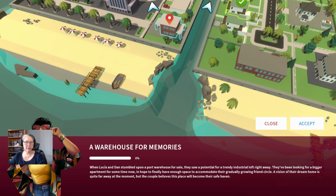A warehouse for memories. When Lucia and Dan stumbled upon a port warehouse for sale, they saw a potential for a trendy industrial loft right away. They've been looking for a bigger apartment for some time now, in hope to finally have enough space to accommodate their gradually growing friend circle. A vision of their dream home is quite far away at the moment, but the couple believe this place will become their safe haven. Well, let's help them make that happen, shall we?